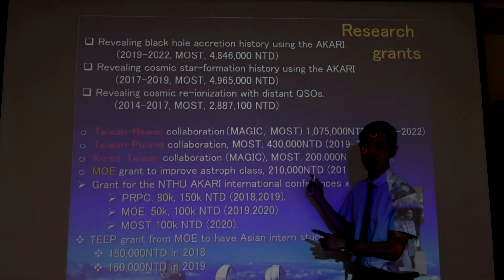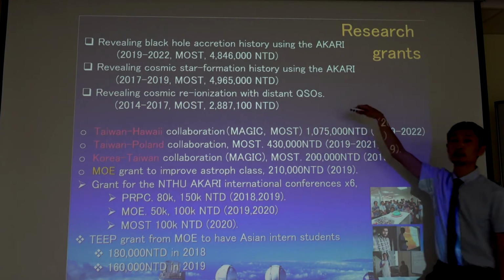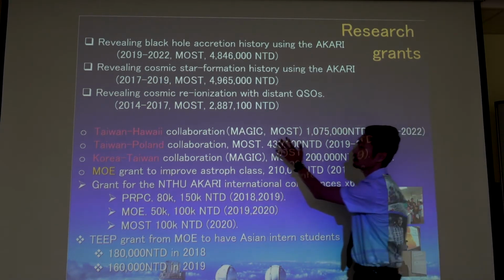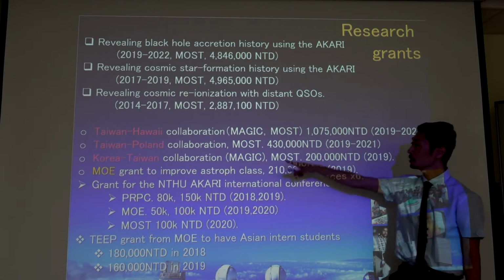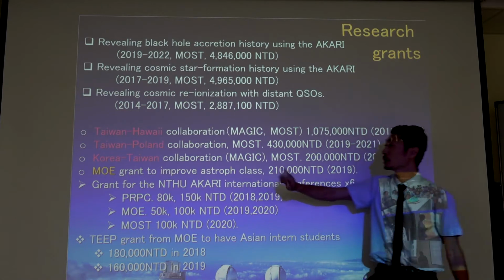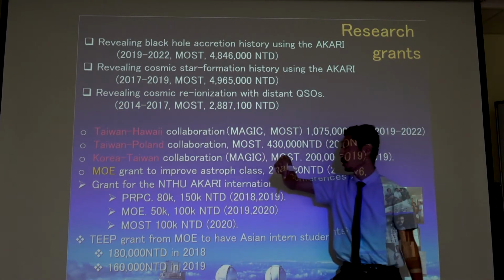In terms of research grants, it's going well too. These 3 are the basic, main ones, which everybody has, so I don't mention them. But I want to emphasize the additional ones. These are 2-country collaboration projects. I got Taiwan-Hawaii, Taiwan-Poland, and Taiwan-Korea. I will talk about Taiwan-Hawaii later in the talk.